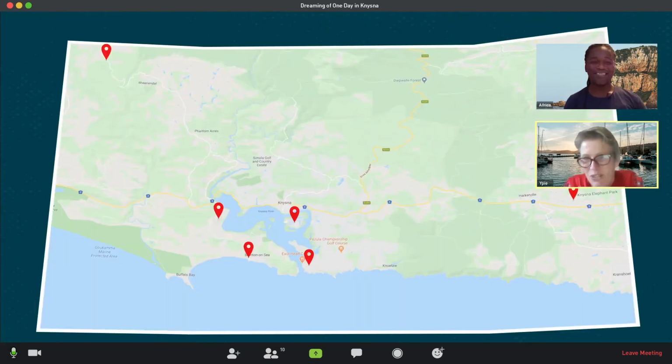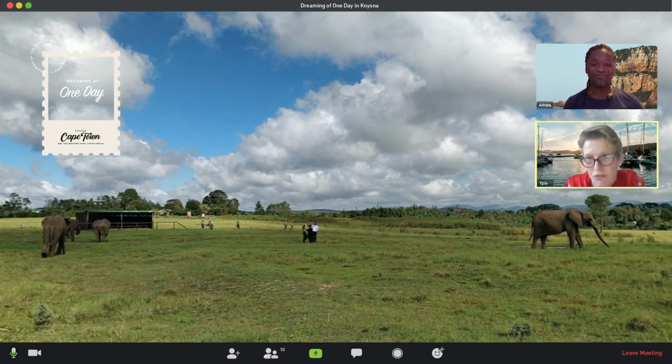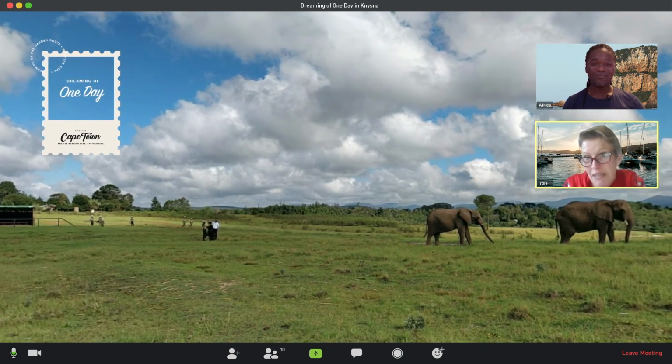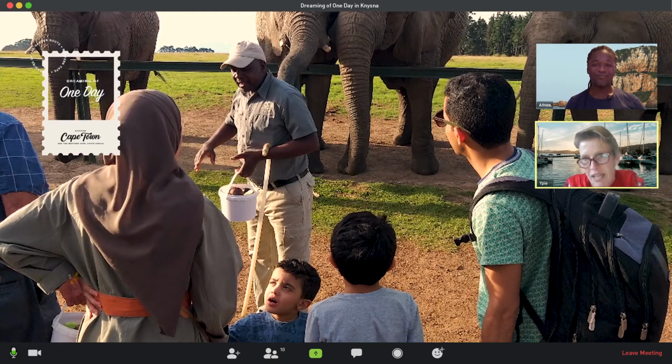I'm going to take you to the Knysna Elephant Park. The Knysna Elephant Park has been in existence for the last 20 odd years. And it's a beautiful experience, depending on what you're looking for, really. The general tour will take you to the elephants, where you get to feed them and you get to be up close and personal with them. You get to walk with them in the field. You can have your pictures taken.